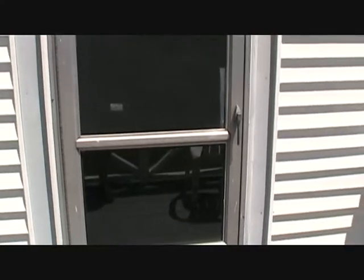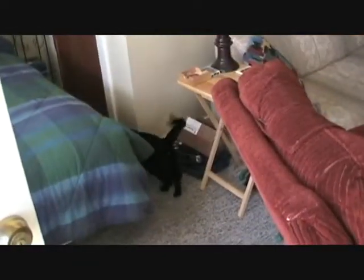Alright, so we'll flip around. Sorry for the nausea and vomiting. My front door. Screen door, nice. Just step inside. Hey, who's that? Who's that? That's Merlin. Whoa, he didn't like that. He did not like that.